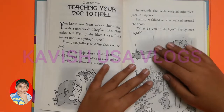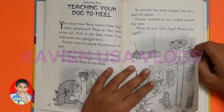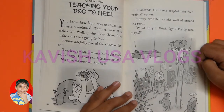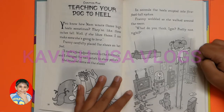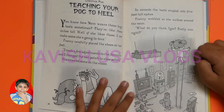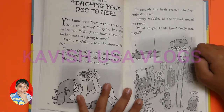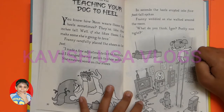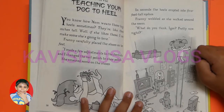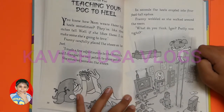Chapter 5, Teaching Your Dog How to Heel. "You know how Mom wears those high heels sometimes? They're like 3 inches tall. Well, if she likes those, I can make some she's going to love." Franny carefully placed the shoes on her feet. "I made a few adjustments to the formula." She smeared some on the shoes. In seconds, the heels erupted into 5-foot-tall spikes. Franny wobbled as she walked around the room. "What do you think, Igor? Pretty nice, right?"